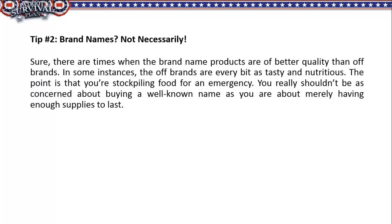The point is that you're stockpiling food for an emergency. You really shouldn't be as concerned about buying a well-known name as you are about merely having enough supplies to last. Tip number 3, can your own foods.